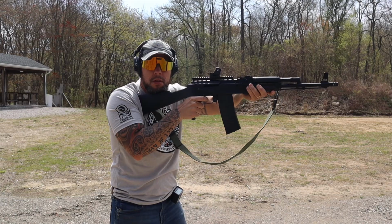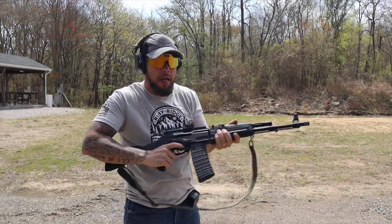It's not bad. All 5.56 AKs are like this. I'm just saying it because you need to practice it a little, if this is your first 5.56 AK. Insert, rock, you'll be fine. It's not hard. Just takes a little bit of practice.